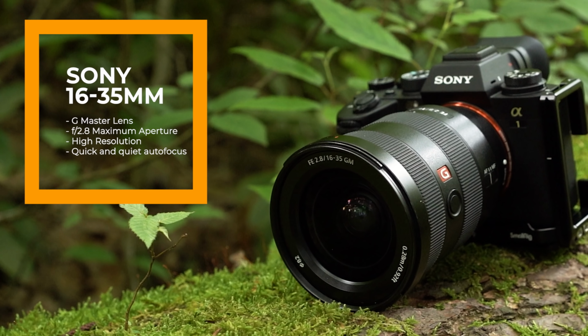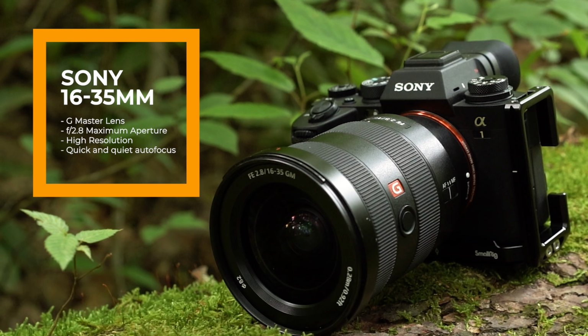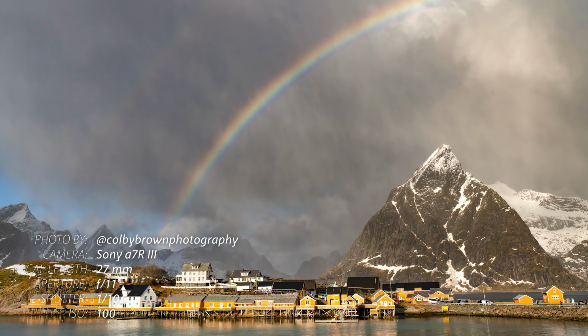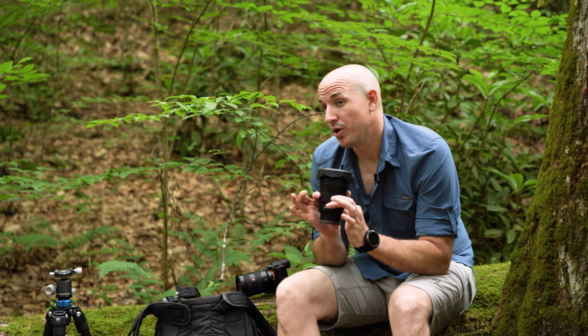Starting off here, this is the 16-35 f/2.8 G Master lens. It's incredibly sharp. It's a great lens to use when you want to include a lot of the scene. Now, the second lens in the holy trinity is going to be the 24-70.